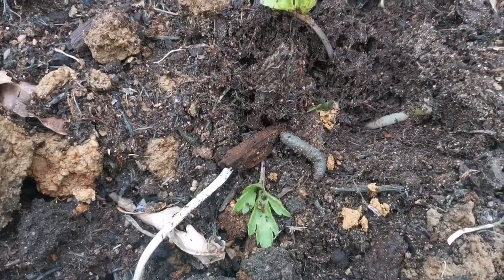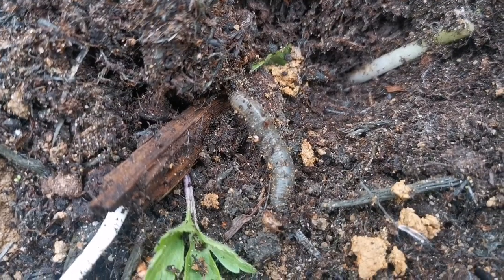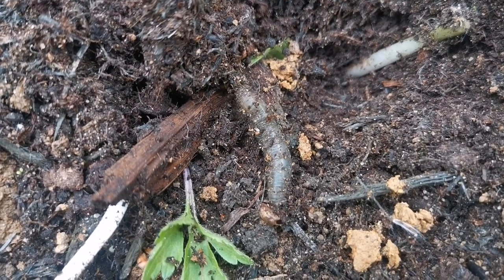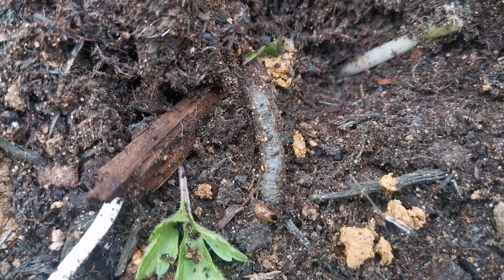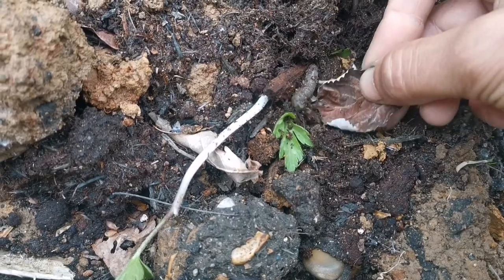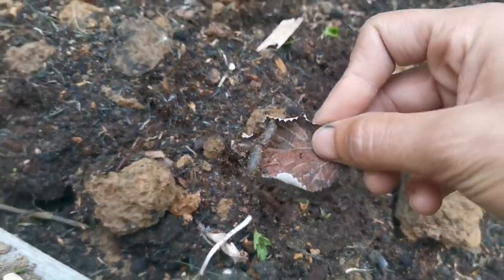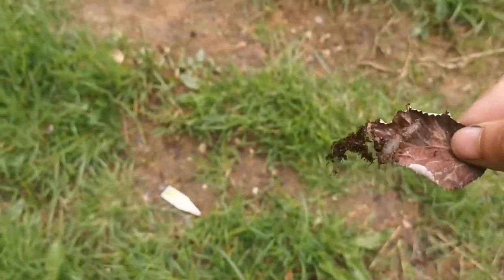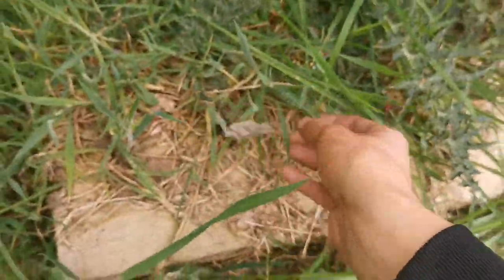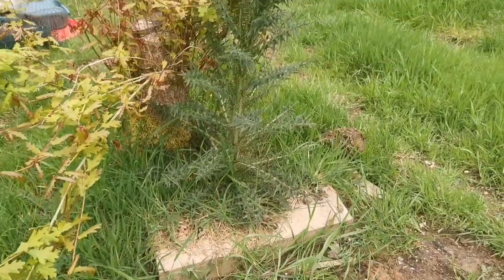I was just pulling out a weed and I found this grub. He definitely would eat my plants. So I'm going to take him out. I'm not sure what with, he's making me a bit squirmish. Feast on this gigantic thistle.